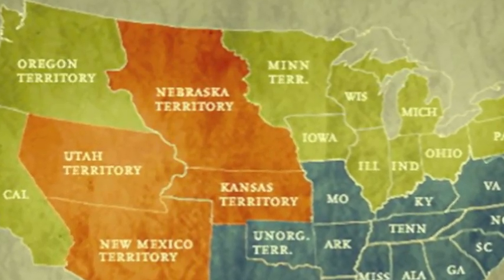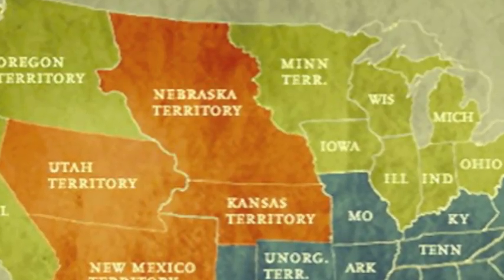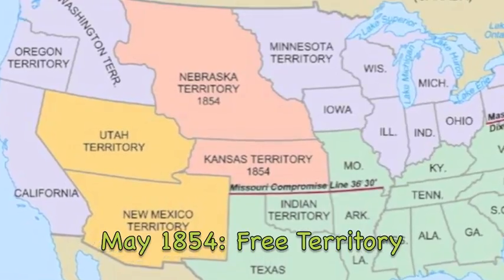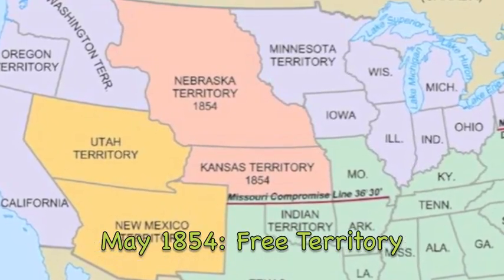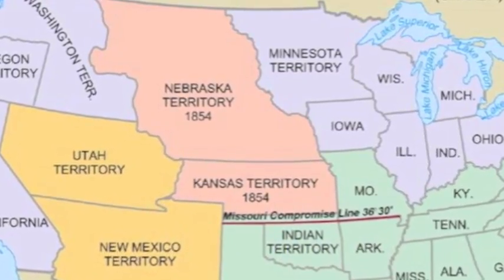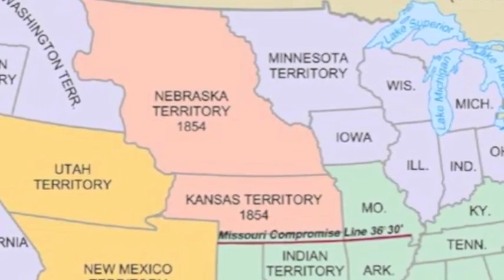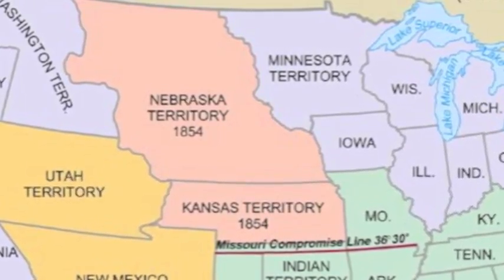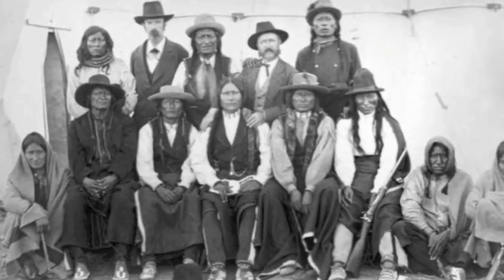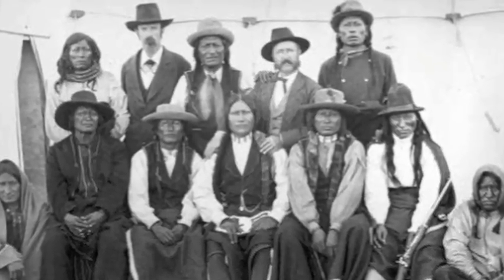For months, nothing else was discussed. The main topic was whether or not this area would be a free or slave state. In May of 1854, it was finally decided that it would be a free territory and broke Kansas into its own state, and at that time, Nebraska was 5 times larger than it is today, including the Dakotas and areas of Wyoming and Montana.